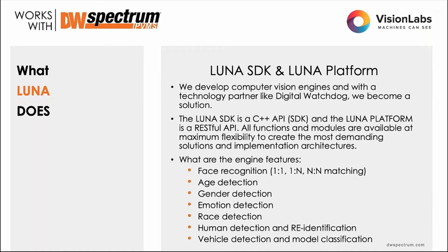Some things that aren't integrated yet are race detection, human detection re-identification, and vehicle detection and model classification. So those are features that are present in our engine, but aren't working with the DW Spectrum.